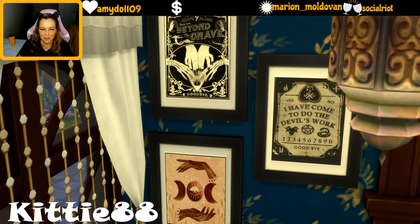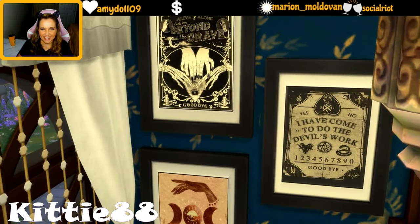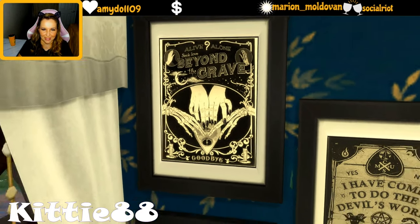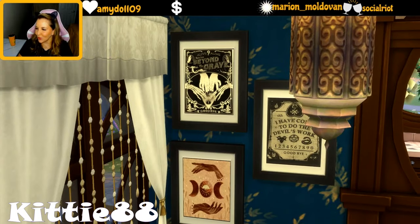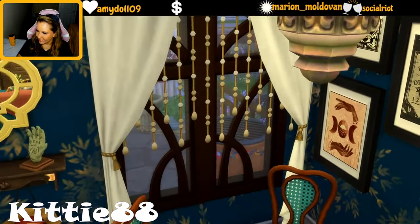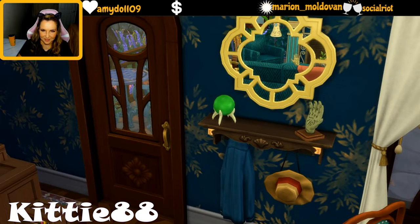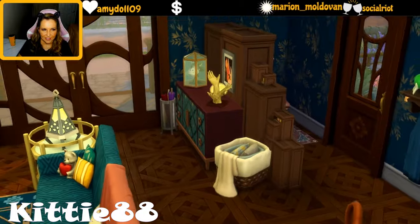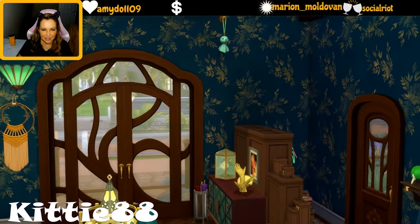Alive alone, seek love beyond the grave. That's hilarious. Oh, that's really cute. Oh no, the paranormal stuff did come with some good stuff. Yes, it did. Very cute.